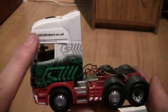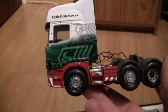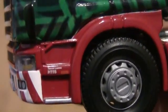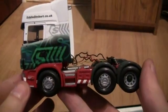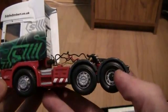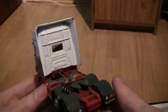And on the top here we have the eddystobart.co.uk website. And on the bottom, if I just zoom in, you can see we've got the fleet number. Oops, bit of bad focus there. So I might just try and bring it up, which is H115 Tammi Leanne. So I'll just zoom the camcorder back out, like so. So as you can see, I think those are dark green or black wheel centres. So we'll turn the cab around to the back now.